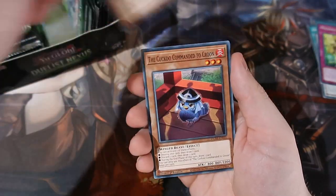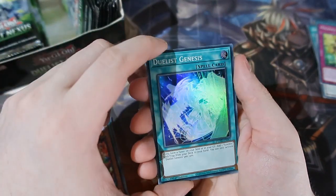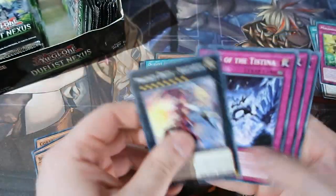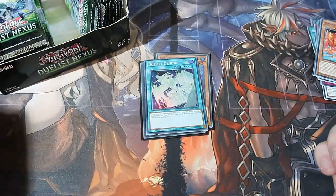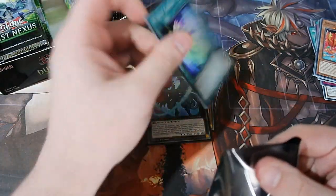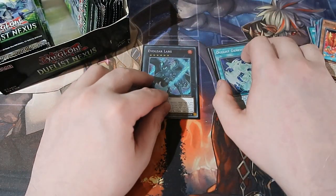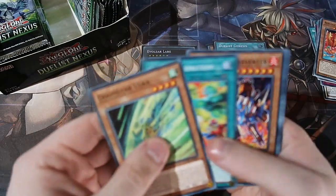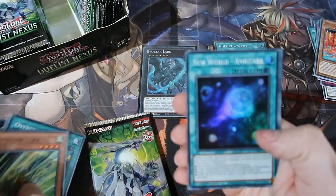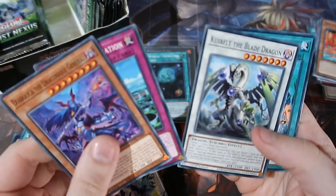Here's the new archetype, Illusion cards. Duelist Genesis, nod to the old set. Sleeve that up. We'll put the Super Rares to the side and we'll put the Ultras and the Secrets to this side, just so you know. We got ourselves a new world. Okay. Blade Knight. Cool.